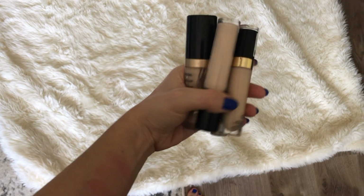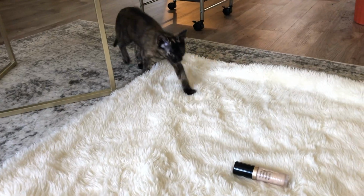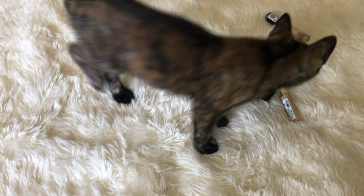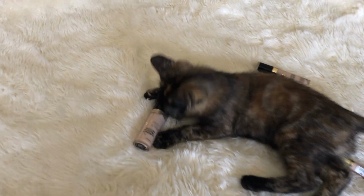Alright, here's my concealer options. We got 4 of them. Tala, what do you think? Do you have a preference here? Can you pick one, Elaine? Which one of these do you want? Ooh, she's checking them out. Which one? Oh, she went for the Too Faced. You like the Too Faced Born This Way? Is that your favorite? Okay.